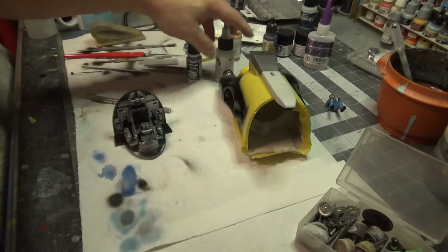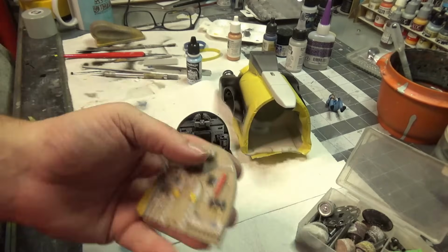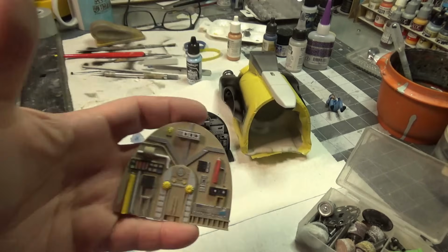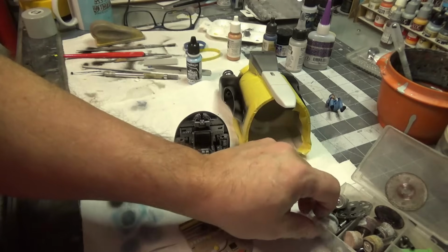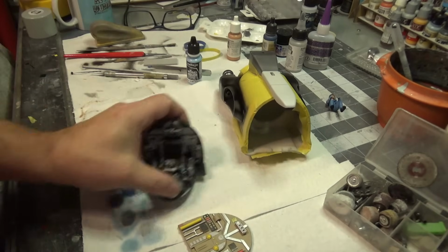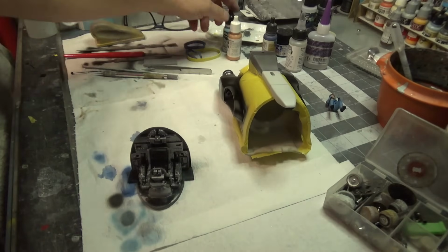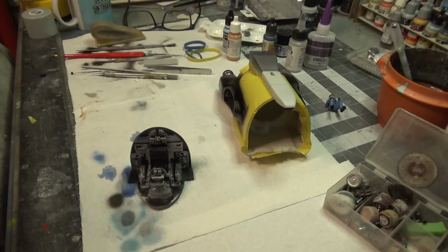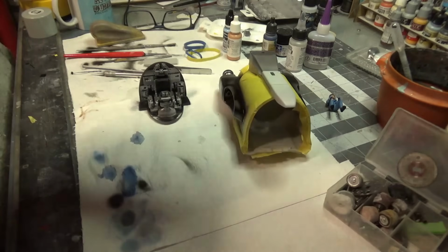Let's continue work on the Interceptor. Now, I was supposed to spend a lot of yesterday working on the cockpit. This is the painted up version of the wall that I made. But I got so enamored with how the metallic paint was working yesterday that I just went nuts with that. I went the entire hog with painting everything that was going to be that color with the metallic, much to my detriment, because I ended up painting too much, and I realized I needed to scale it back some.